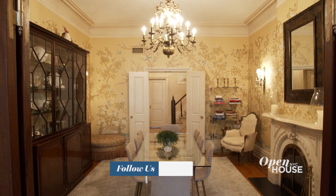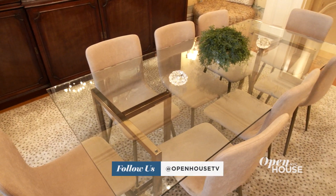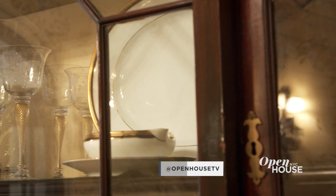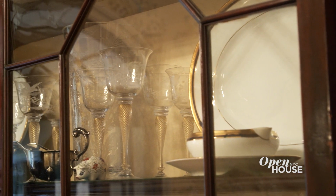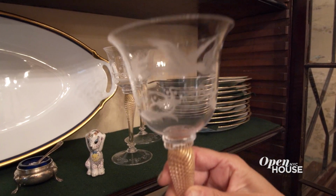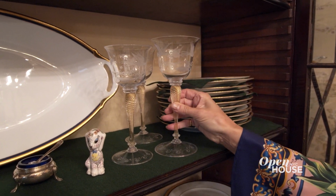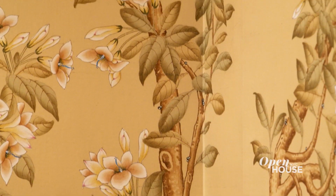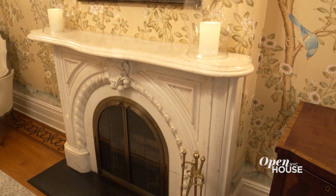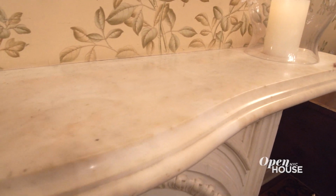If you could be a fly on the wall here, the dinner parties I've had, you'd be amazed. This beautiful break front I found at an antique store in Stamford. It's perfect because it's very narrow and it doesn't take up too much space, yet it allows me to house all my china. The wallpaper in this dining room is very special. It's hand-painted silk by Gramercy Studio. And look at this, an original fireplace in marble.